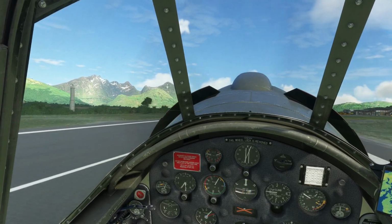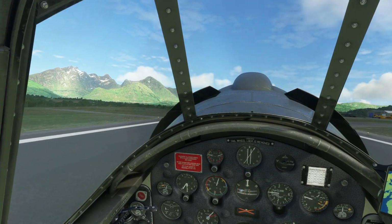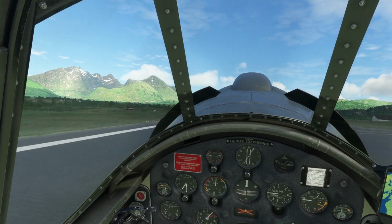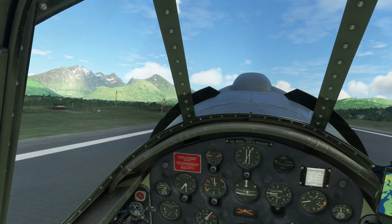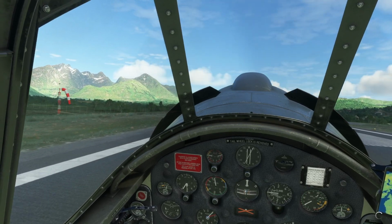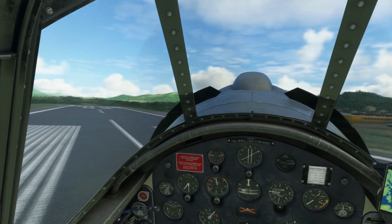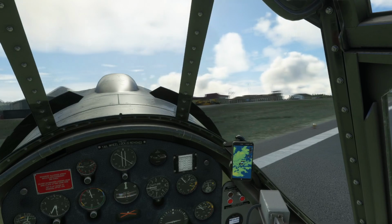There we go. Very scrapey sound. Need to watch my brakes because it did try and tip earlier, so I'm trying to release these brakes as we get towards the end of the rollout. Okay, gentle braking. Gentle. Okay. There we go, release the brakes before she comes to a stop. Nice, okay. Not bad at all.